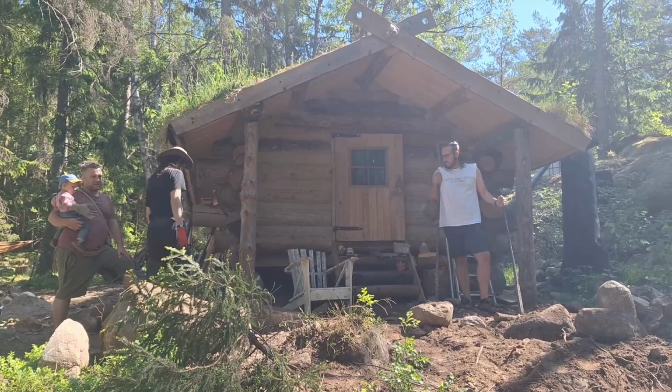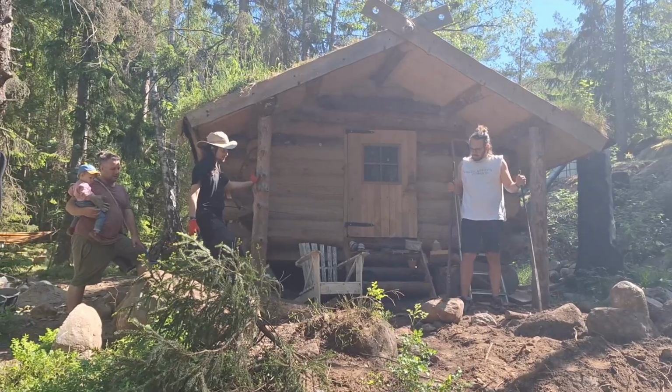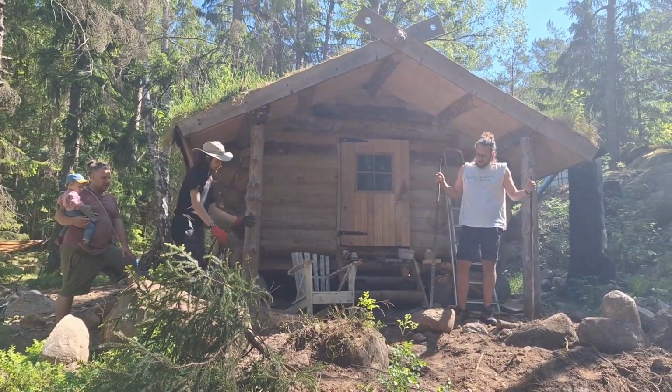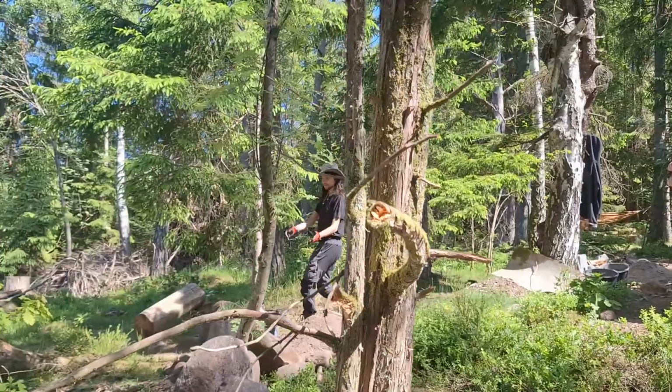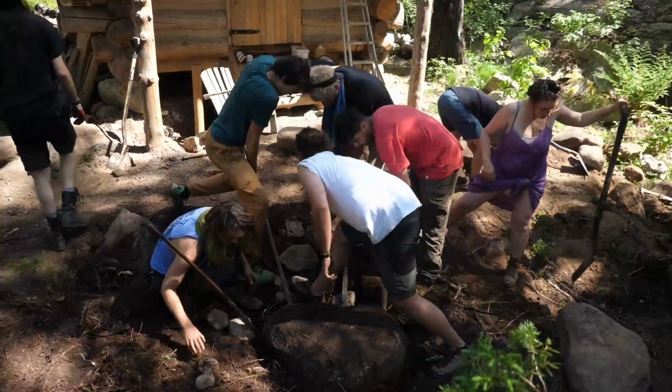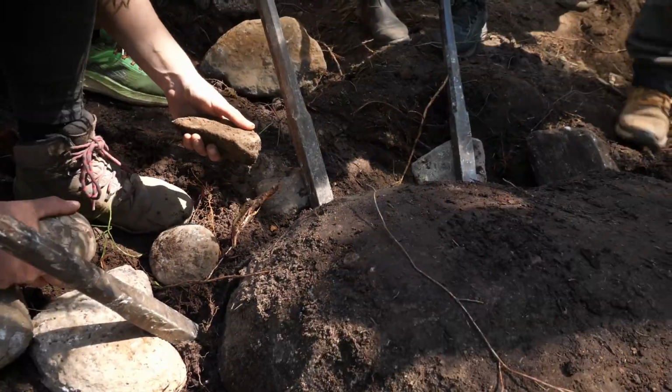We also have this stone to move, and this stone has a flat area here. So the idea is to move it and place it here where the entrance is. More little stones? 3, 2, 1.